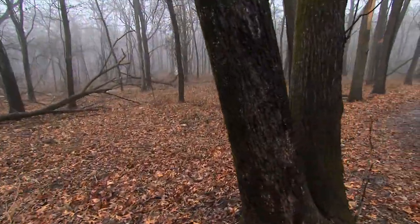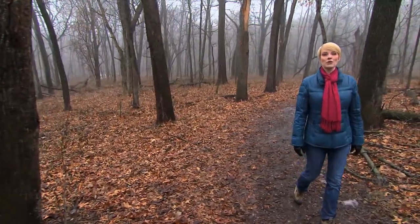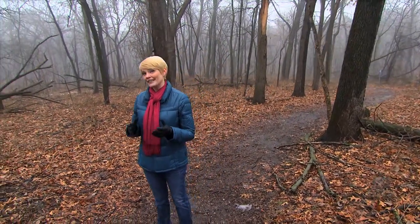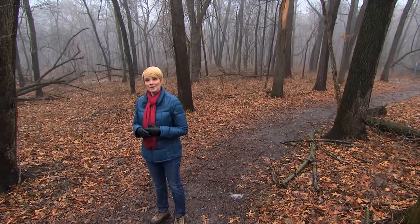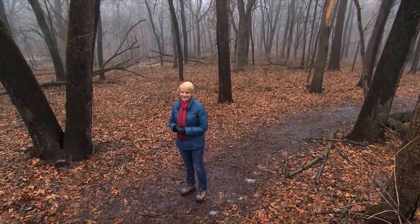Preserving the rolling hills and small streams of Browns Woods is a tale that dates back more than 100 years. A successful Des Moines lawyer, Talma G. Brown, acquired large tracts of land around Des Moines in the late 1800s. One of them was this beautiful forest, known today as Brown's Woods.